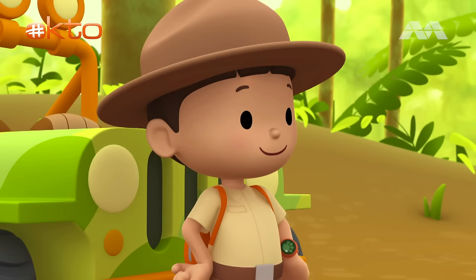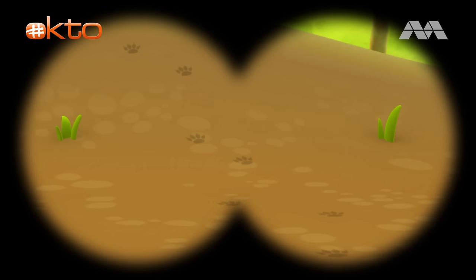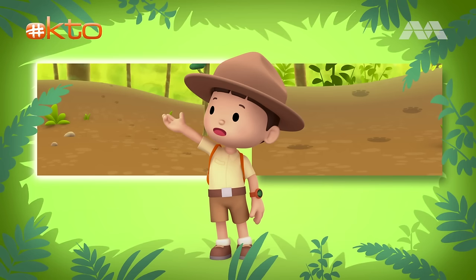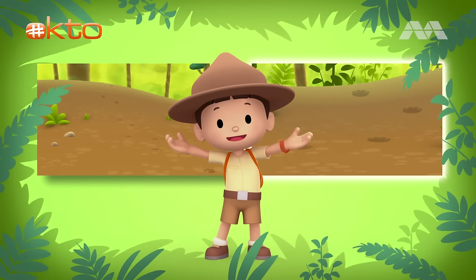Let's see what we can find. Here are paw prints of an animal. They look pointy, so they must come from claws, maybe from a tiger. And on this side are footprints that are big and round. Do you know where we should go? Over there are paw prints that were made by claws. And over there are big, round footprints. So where should we go? There? That's right! We need to go there because Asian elephants have wide and padded feet that are big and round. Let's go!